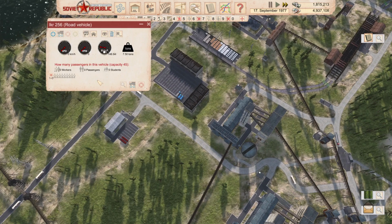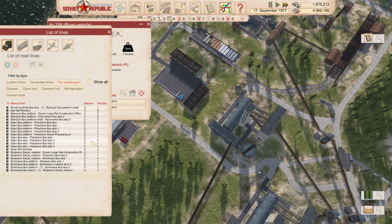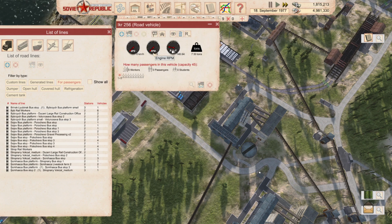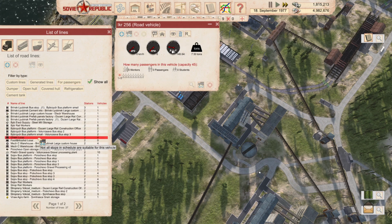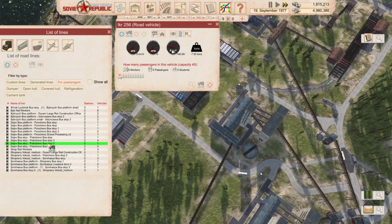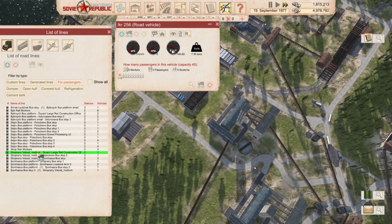We'll come over here and we'll assign those lines to them. Set line for passengers, please. Sejov rail workers. Thank you. And start. We'll set the other one as well. Sejov rail workers. Where is it? Why am I not seeing it? Really? For passengers, please. Show all. No. Show all for passengers. Really? What? Why is that a thing now?